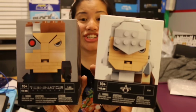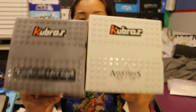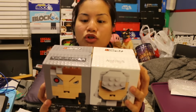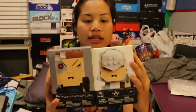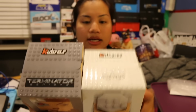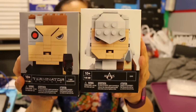Okay, so as you can see, these are pretty hardcore. I'm surprised that they make things like this. They have a company, or it's Mega Bloks, but these are called Kubros, and they have different ones. I got the Terminator and somebody from Assassin's Creed. Who did I get? I got Ezio, and I got the T-800 Guardian. Wow, these are really fancy looking. These are cool. I'm actually really excited about these. You know, I'm not super into Assassin's Creed or the Terminator, but I know a lot of you guys are.